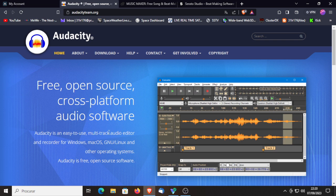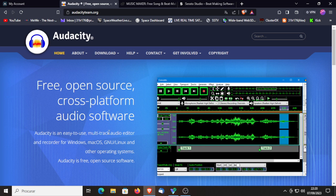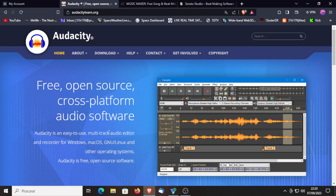Windows, Mac, Linux, of course, and all the other BSD and programs out there. Audacity now supports also VSTs. You can use VST plugins in it. Audacity is very good for recording bands, recording your stuff, editing your audio for your video clips.